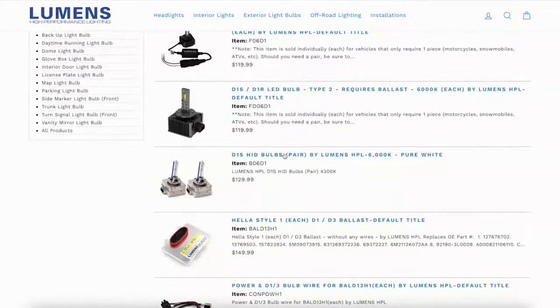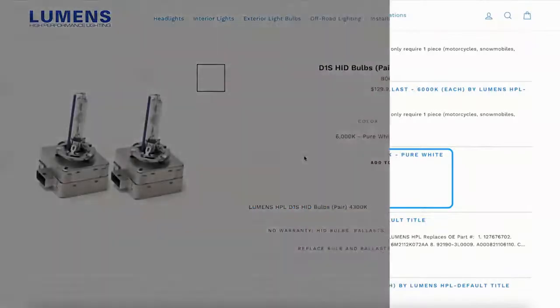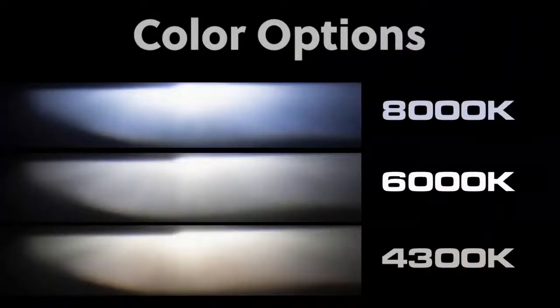We'll start with the most common one, which would be the D1S HID bulbs, which are the headlight bulbs in this case for the Cadillac. On the next screen, you will see pictures of the bulb, packaging, retail price, item number, and if you click on color, you will see various options available. For factory Xenon, we offer 3 different bulb colors, 4300K, 6000K, and 8000K.